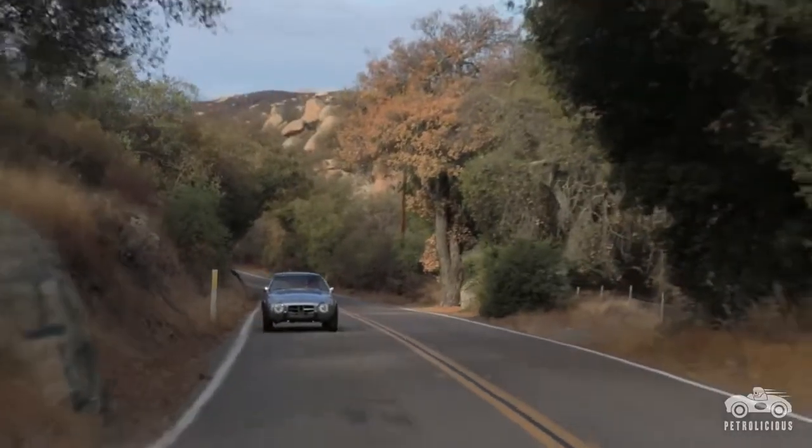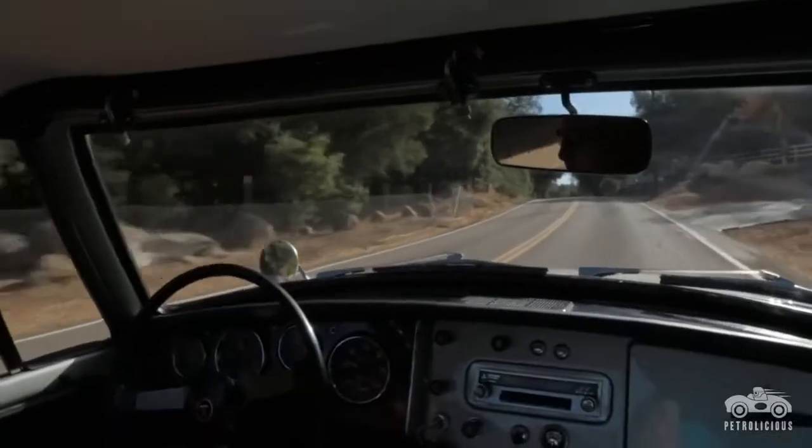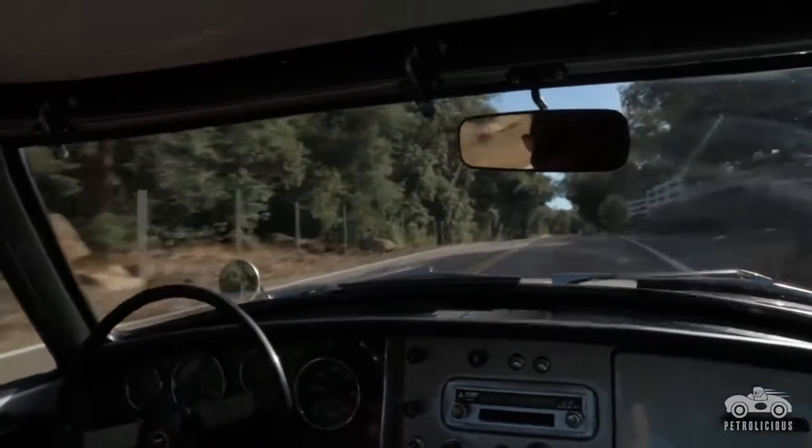Much more room in it than one would ever imagine, probably because of that teeny little engine sitting far forward. It allowed them to put in foot room, and your feet are basically straight out.